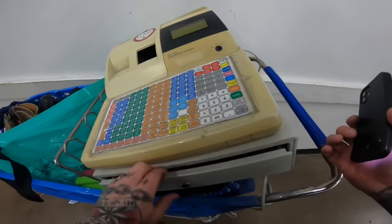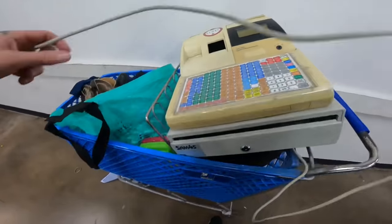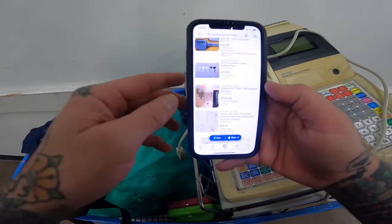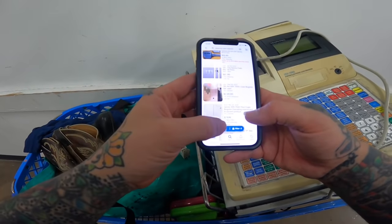Display's in good condition, has a little cash drawer and everything. It's got a plug, so I'll just take it over there and see if it plugs on. But the cool thing is, look at this. I know you can't see it. I'll put it up on the screen. Look, I'll screenshot it now so I don't forget.